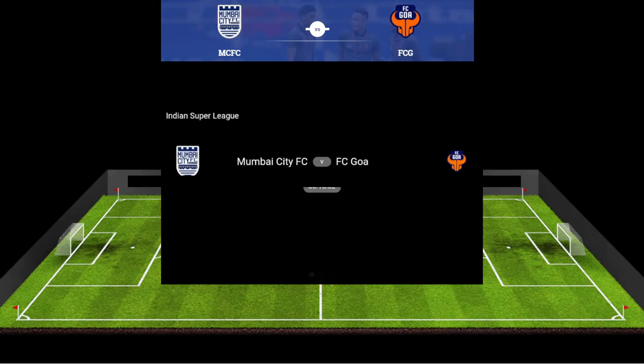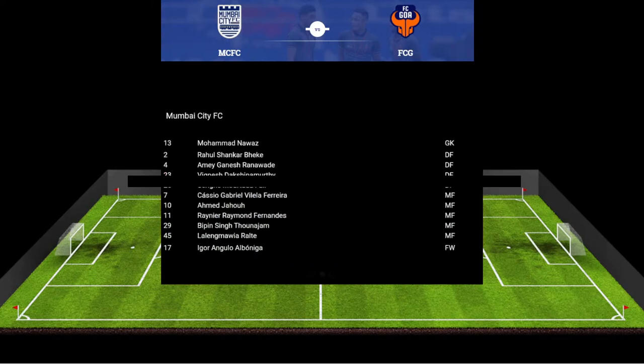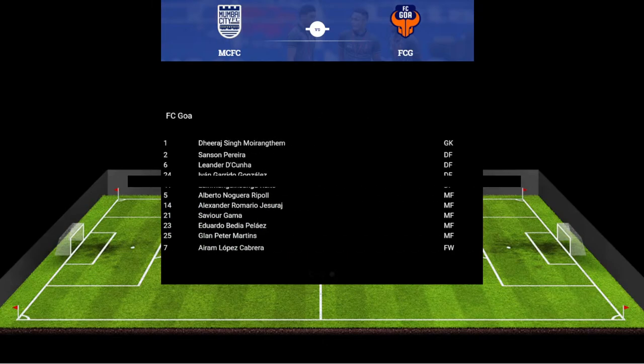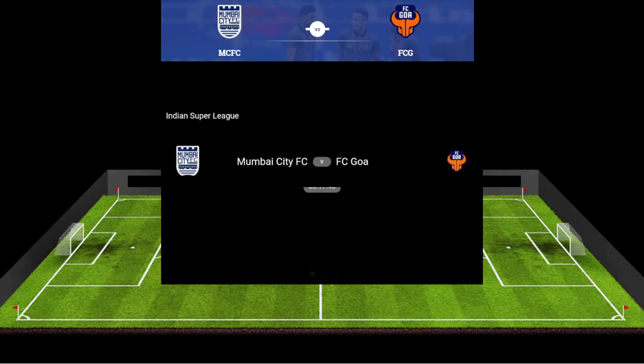A wonderful chance, but the goalkeeper comes through. Yes, Derek, we have to give credit to the keeper, but surely he should have scored there. That's a big, big chance. Well, those stats really do tell you everything. So many chances, but yet so little end product. At some point, though, you sense they're going to get the breakthrough.